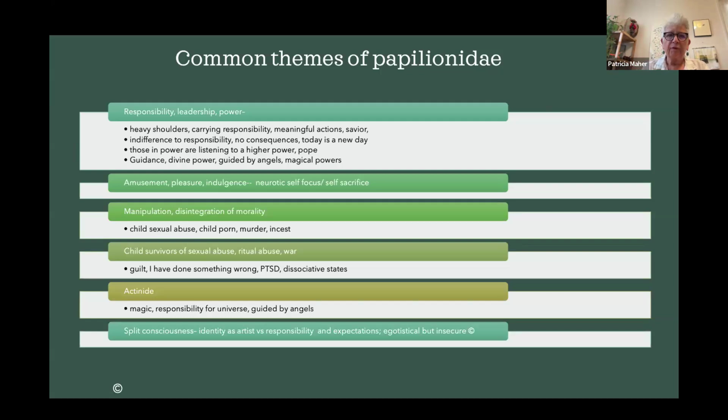This is a very interesting group of remedies. The themes have much more to do with responsibility, leadership, and power, carrying responsibility. The world is heavy on your shoulders, meaningful actions, being a savior. In fact, I had this idea that I wanted to prove the eastern swallowtail because it's a big, beautiful butterfly that is very, very common in the United States, in the Northeast. And I like proving things that are ubiquitous, things that we see every day. It doesn't have to be unusual. I don't think we need the exotic butterflies, but the common ones are really important.